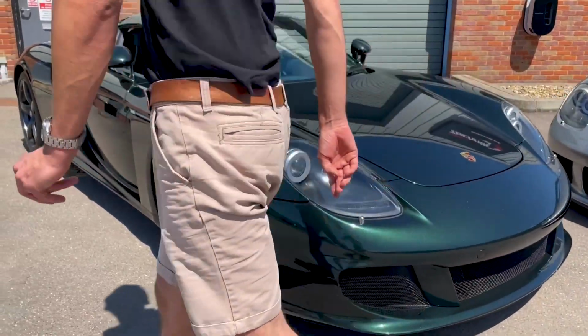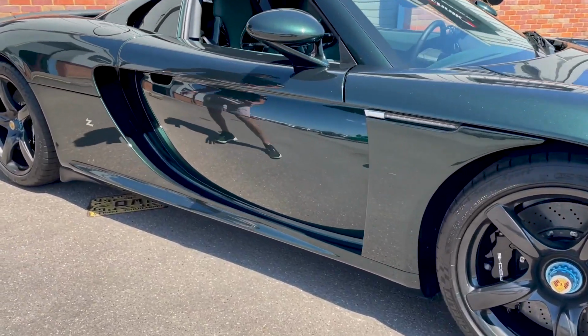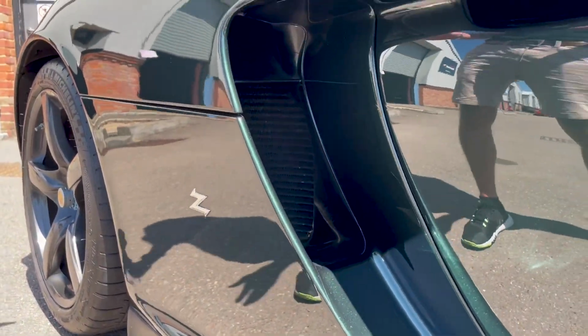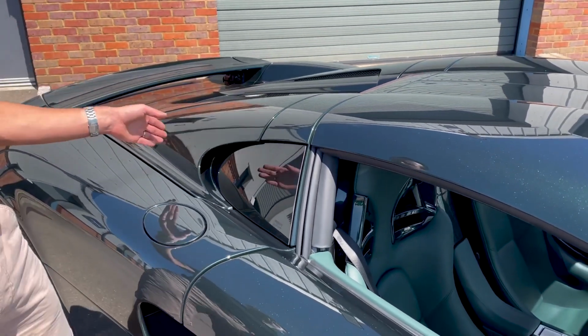If we come around to the side of the car, the door, front wing, all that part is the same. Got some really lovely discreet badging, which is the Zagato Z, obviously here. But where it starts to become a little bit more different is when you look at this, what we call from the B pillar backwards.